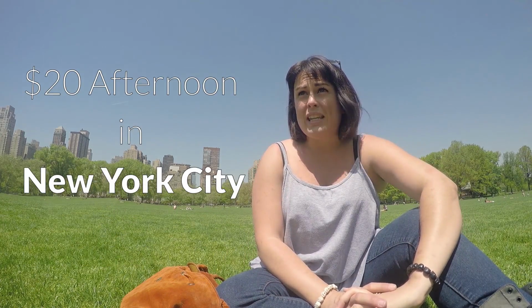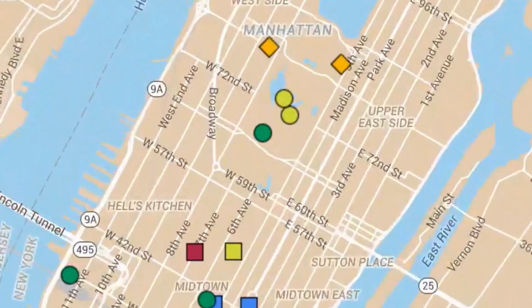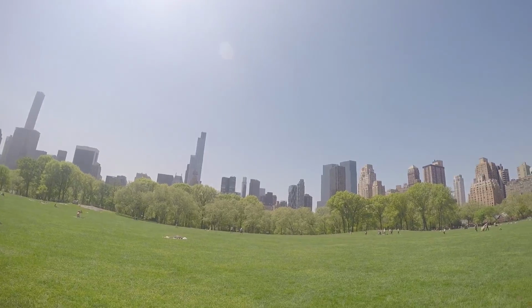Are y'all ready to do some walking? $20 afternoon in New York City. What you're gonna do is you're gonna get yourself to Sheep's Meadow. Somehow, choose your own adventure. You're gonna wanna get here between 11:30 and noon. So walk around, look at the topless people, and then head north.